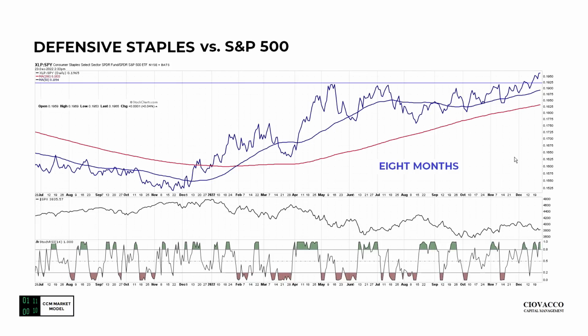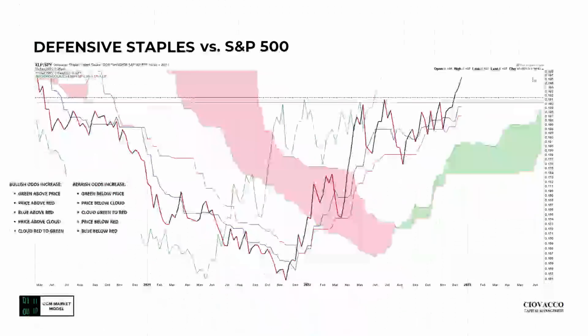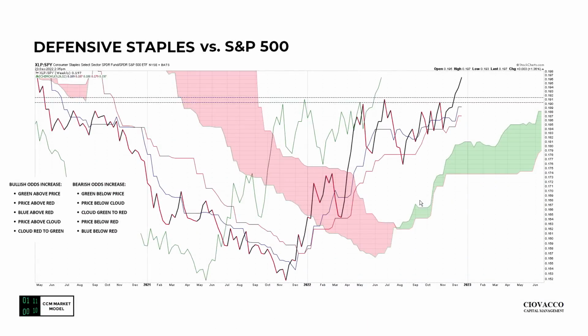Pretty easy to see XLP divided by SPY is in an uptrend, 200-day, 50-day, price. Pretty easy to see it's in an uptrend here, looking at the weekly cloud, weekly breaking out to a new high. Look at the chart and see how many of these bearish boxes we can check and how many of these bullish boxes we can check on December 23rd at 2:35 p.m.